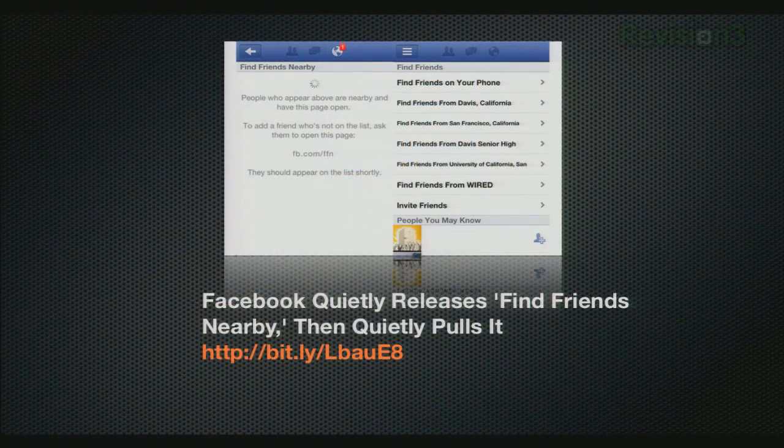Yeah, and actually, our next story, speaking of Facebook tweaks, Facebook quietly releases a Find Friends Nearby feature and then quietly pulls it as quickly as it came. It was gone. So it was something where if you launched the Facebook mobile app, on the sidebar, there was an app called Find My Friends or Find Friends Nearby. And as quickly as it showed up and people checked it out, it was pulled. Now, if it's still showing up for you, if you tap on it, it just brings a blank page. So they've pulled it completely.